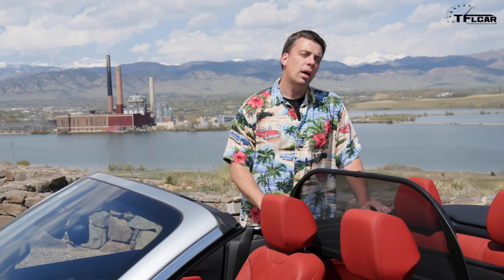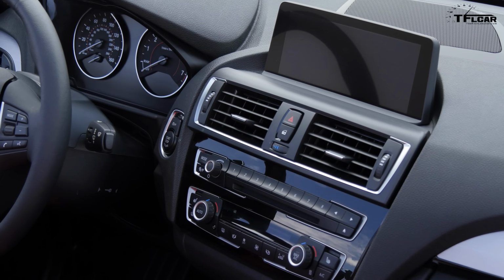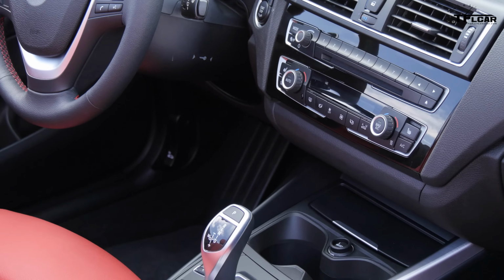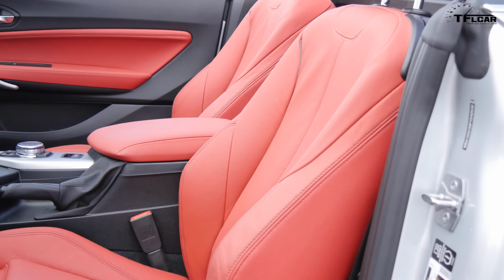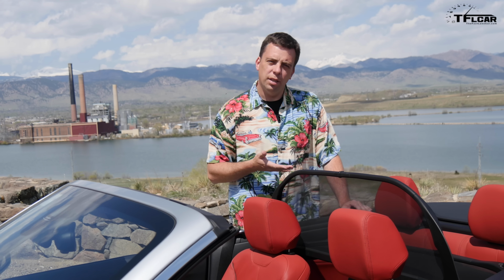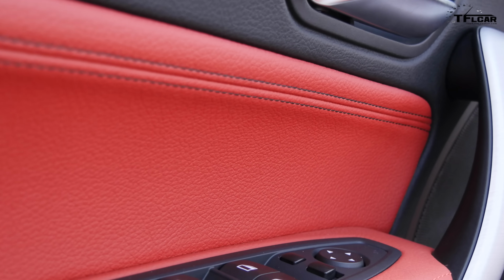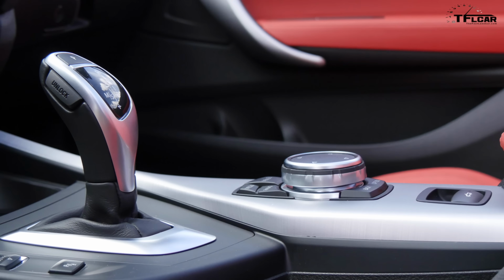This 228i is the beginner convertible in BMW's lineup. And the interior is typical BMW. Everything is laid out very well. They call this color Coral Red Dakota. And I actually like this color over like a black interior or a white interior. I think black could get too hot and white could show dirt. So I actually really like this interior combination.